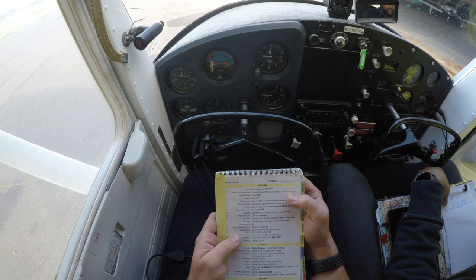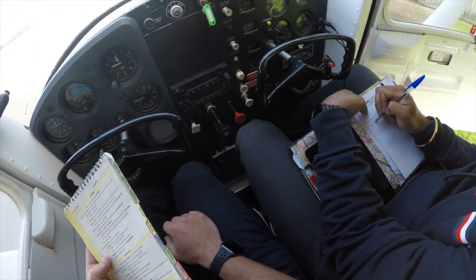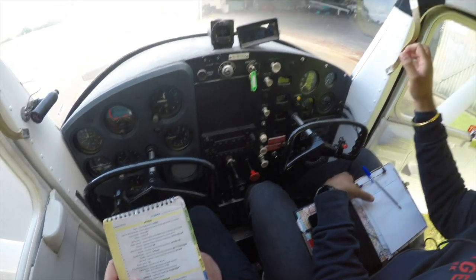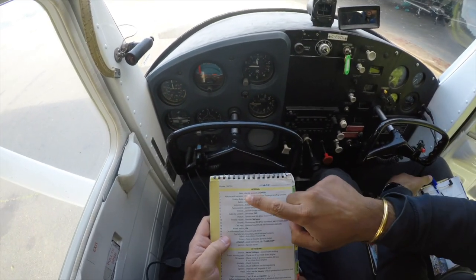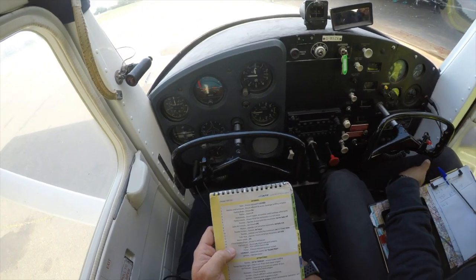Right. Hatches and harnesses. Okay, parking brake. Which one is the parking brake? So what you're going to do now is read out the left-hand side, starting from here. And I'm going to do the actions on the right-hand side, and then you can see where I'm doing the actions.